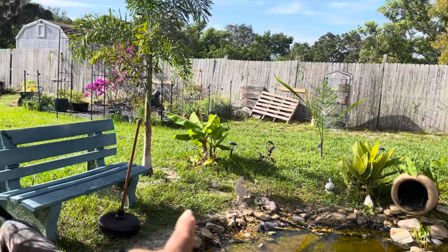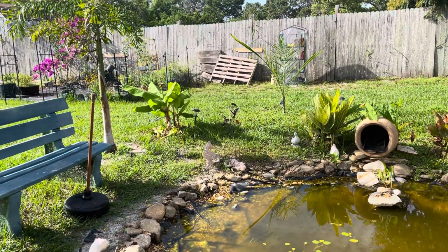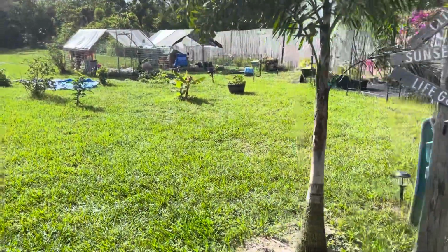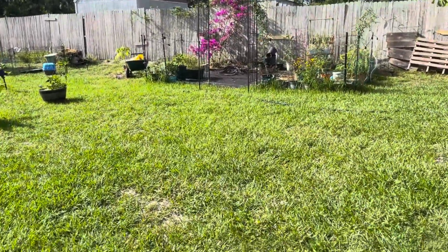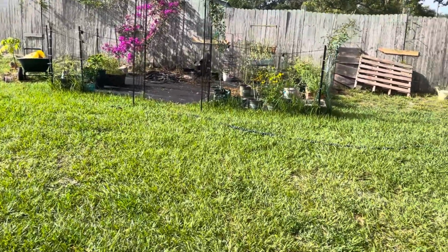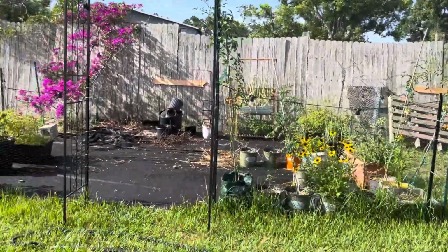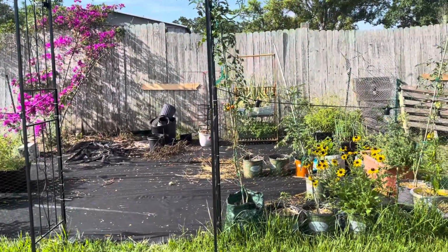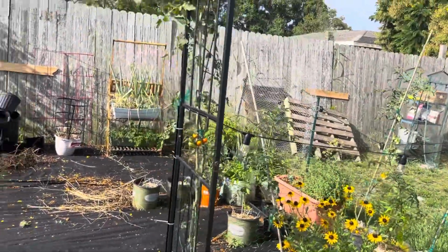And I have a dwarf Cabernet banana that is doing well. And that's all for this area. My goal is to eventually have a food forest kind of backyard, if that makes any sense. So this is going to be my annual garden. It's summer, so there's not much you can do annually here in Florida, and it's our rainy season, so a lot of things start to struggle.